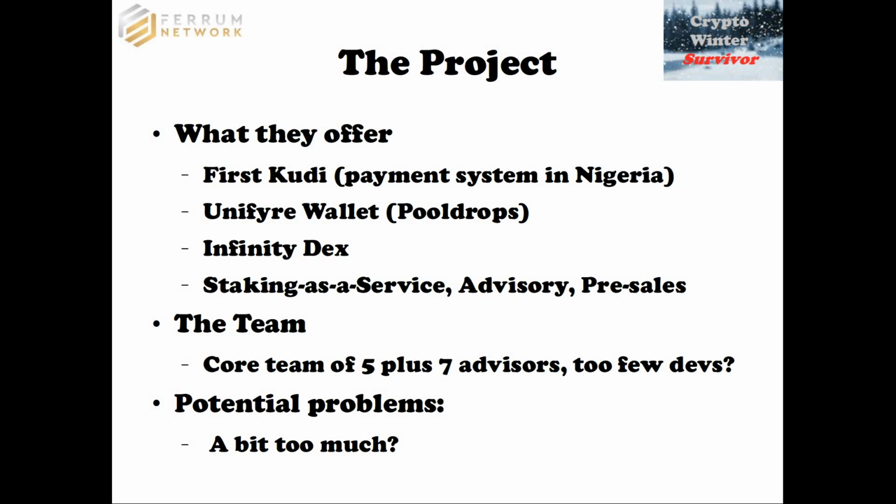The team, well, they have a pretty small team of only 5 core members and then 7 advisors. And they do have a well-balanced team, but they don't seem to have too many developers, which might be an issue. A potential problem is they're trying to do a lot of things at the same time. I don't know if it's gonna be too many things at the same time, especially if they don't have enough developers, then this might very well be an issue.